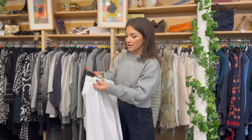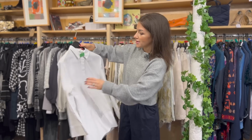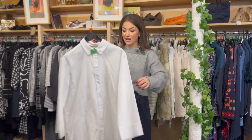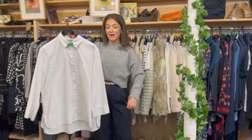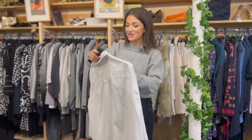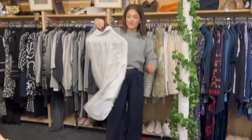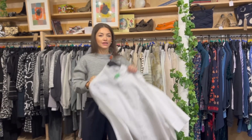First up, you can't go wrong with a good crisp white shirt. Now, when it comes to shopping secondhand, one thing to always check is that collar, you don't want makeup stains, and check the armpits. And I can see here, this one is in immaculate condition. It's from Hobbs, a great brand, good quality, and it's £6.95. I love this oversized shape. I'm actually considering maybe adding this one into my collection because I do need a couple more white shirts in my wardrobe. £6.95, UK 10, really, really nice. One of those pieces that will never go out of style. You can wear them in so many different ways. Love a good white shirt.